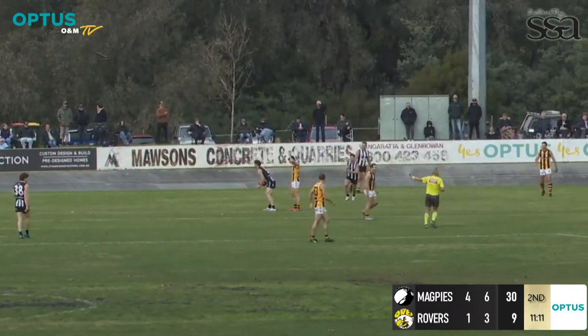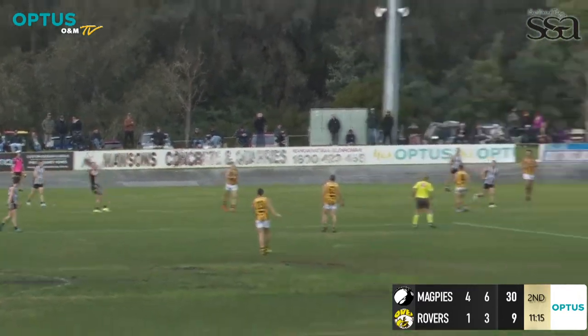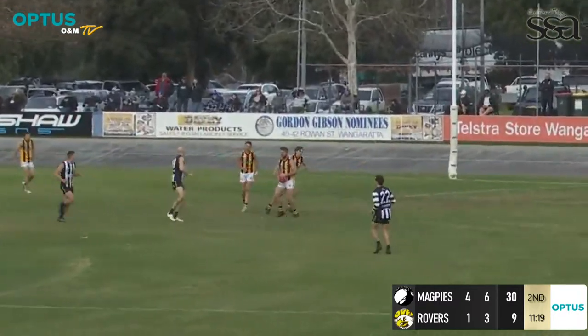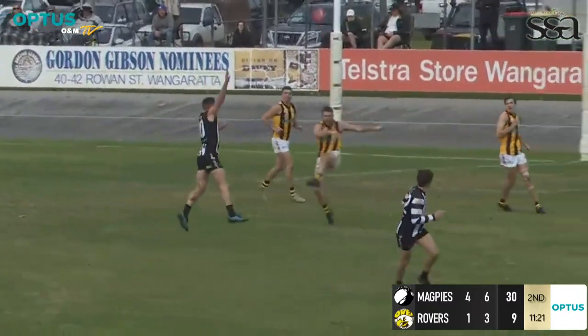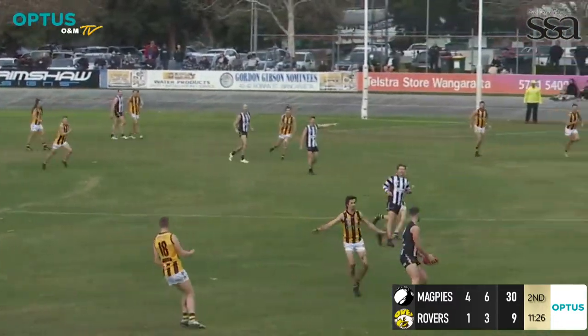He's been reliable, Paddy Murray, hasn't he? Not a lot of fanfare about the man. Playing his role. Oh, Moore's gone for a torp. It's a hell of a mongrel kick. And Sam Murray does well to mark that because it had an extraordinary awkward spin on it. Murray kicks it long, intercepted by Jackson Clark, though.